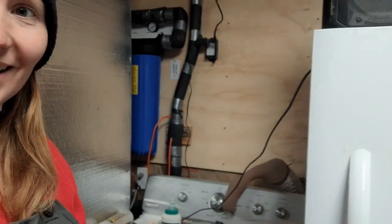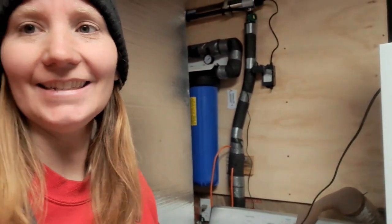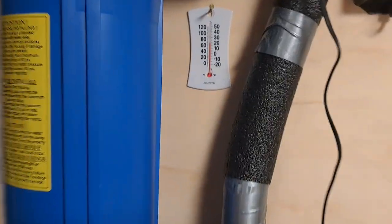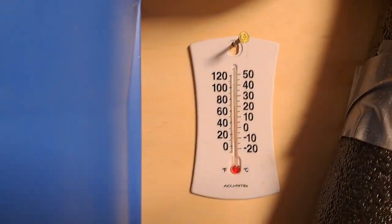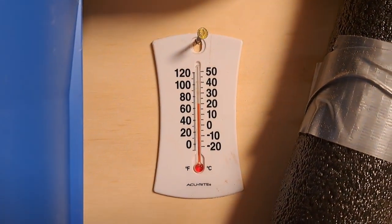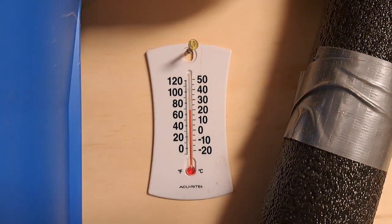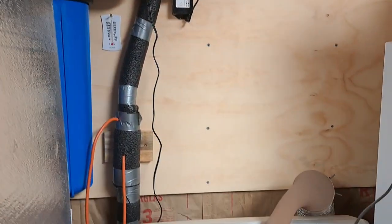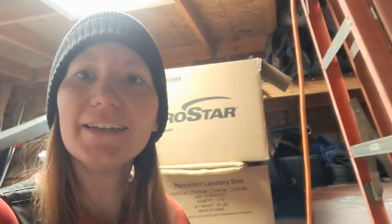We are running the dryer today and it is toasty here in the shed. We vent inside instead of outside with this little sock over the vent, so it warms it up in here. Anyway, the insulation must be doing something. If you can look at our temperature, we're like at, what are we at now? Almost 70 degrees. Close, maybe 68, but nice and warm. So maybe insulation was a good idea.